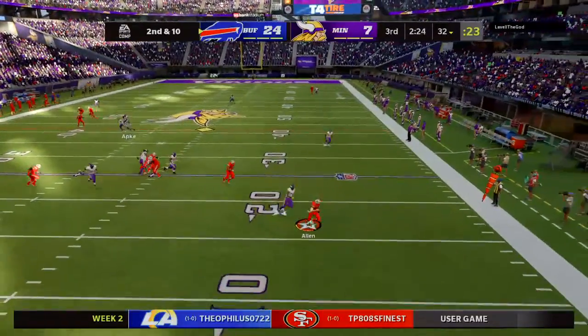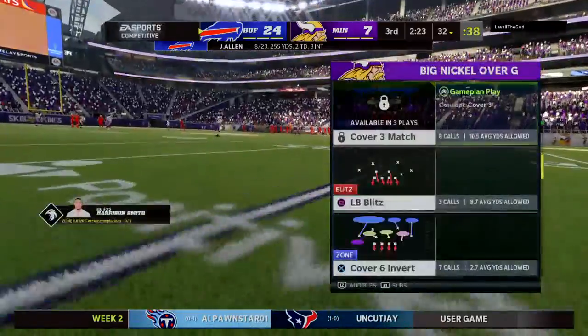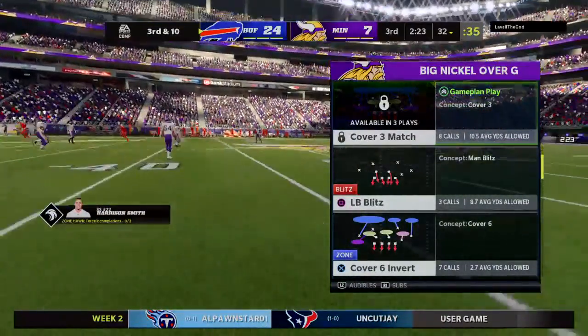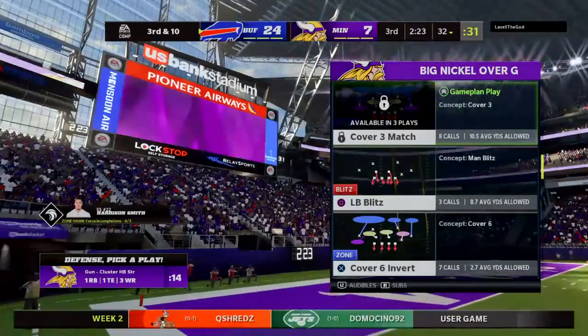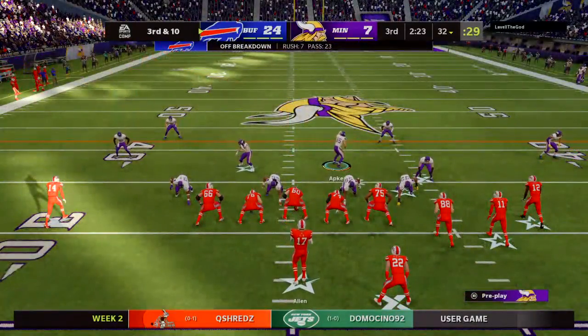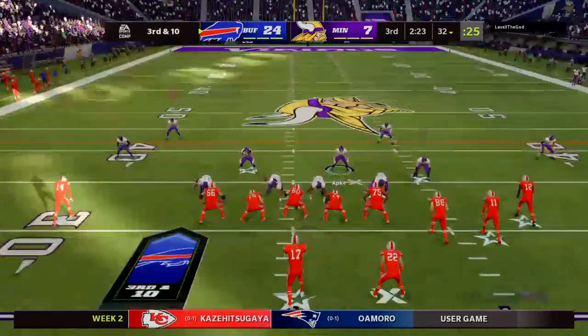Eluding the pressure right. And he's left with no option here but to throw it away. Well, I like that right there. Not only was it the right play, throwing it away like that, frankly, I think it was the only play. Yeah, got outside of the pocket, realized he had nothing, just chucked it free. Yeah, live to fight another down, right? They had the incomplete pass on 2nd down. Now they need a big play here, 3rd and 10.